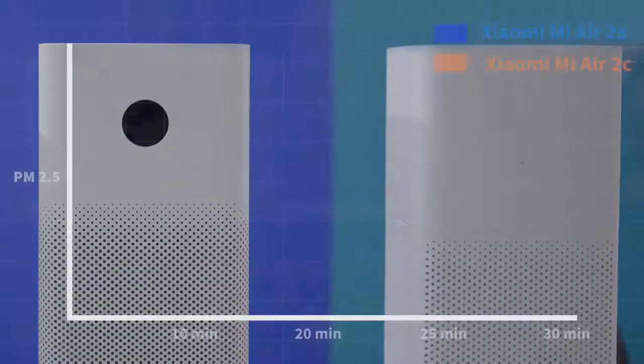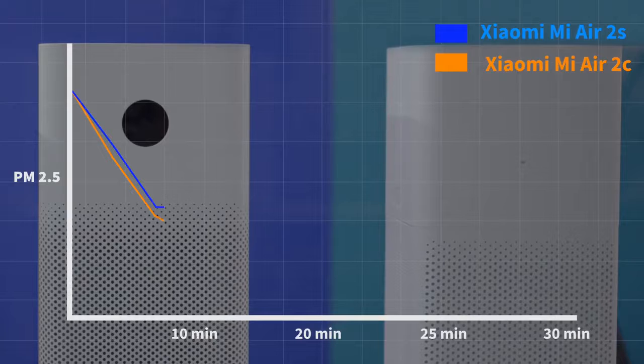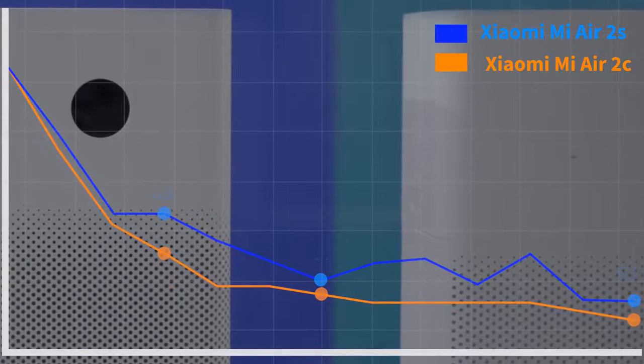Keep in mind, this is not a standard research, but we did follow some standard protocols, like the room size is similar, the experiment was done on the same time of the same day and had similar air pollution level when we started. And as expected, the 2C was slightly more efficient in reducing the air pollution. We also tested them for noise and both of them were on the same level.